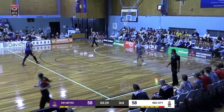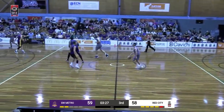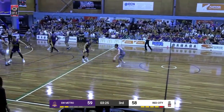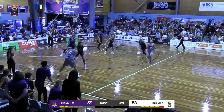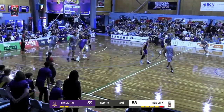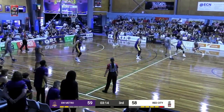Yeah, and this is an interesting little period here for Red City: what are they going to run and who are they going to try and focus on? I think Godinay is going to be one of those guys. Yeah. Mumtaz has proved that he can knock down the 3. He's been pretty good for them tonight.